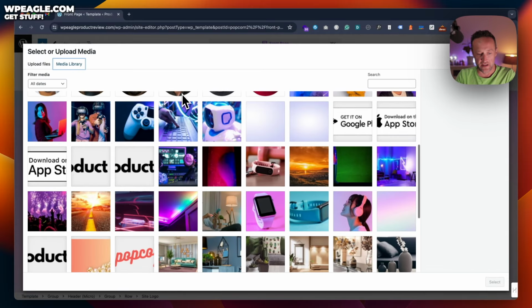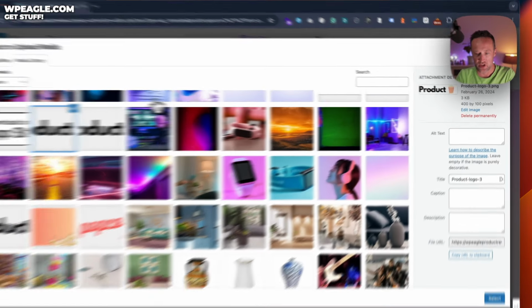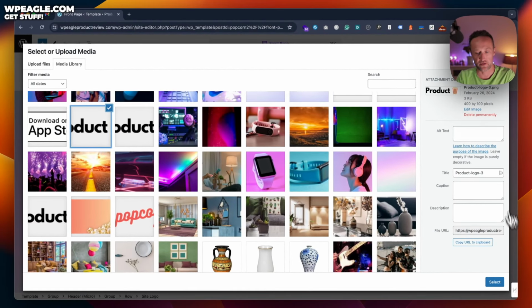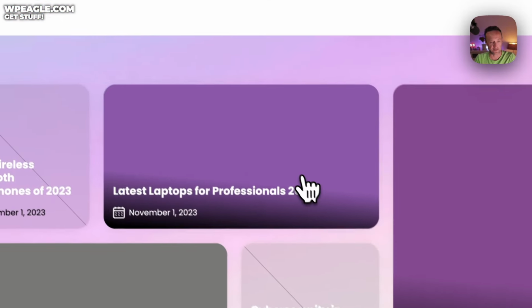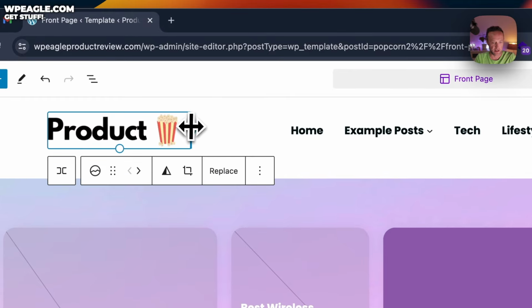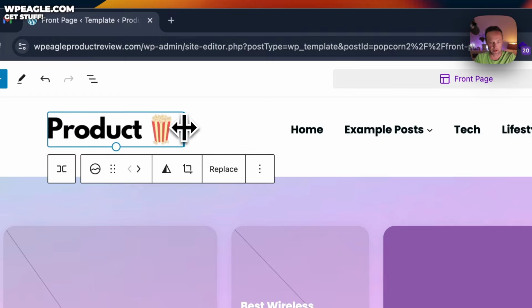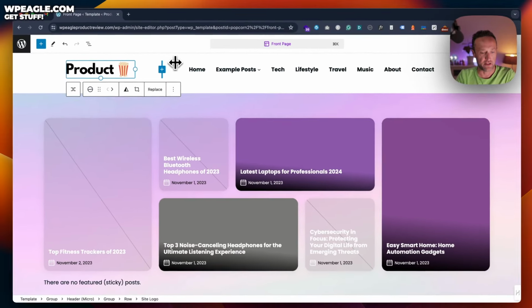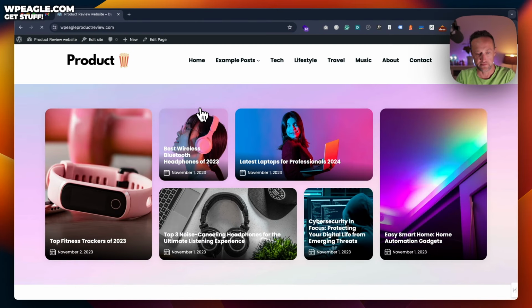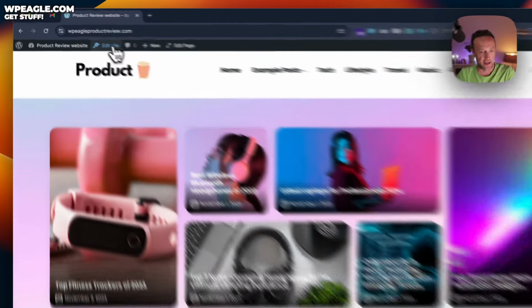In terms of size, what you're going to want is something around this size, which is 400 by 100 pixels. So 400 wide, 100 high. So I've already got this one in the media library. So I'm going to click select. There's my logo. I can make it bigger and smaller if I need to, just dragging on these little circles here. Make it as big or small as we like. So that's the logo done. If we click save, we can now go and view the site. There it is. Next, I'm going to show you how you can set the color scheme and everything for the site. So we'll go back into edit site.